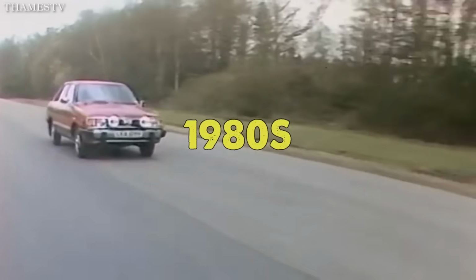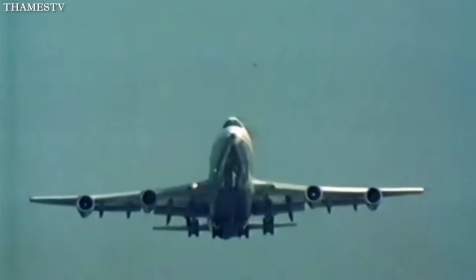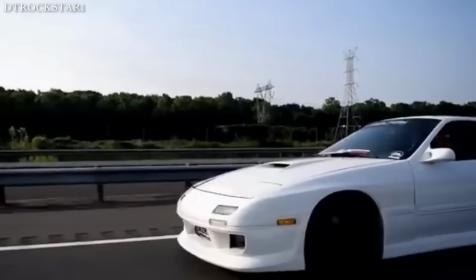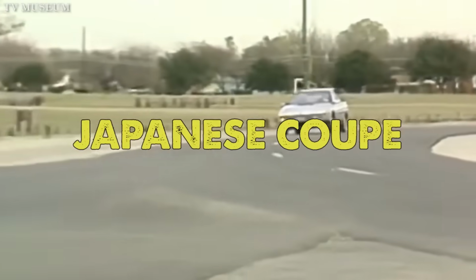In the middle of the 1980s, Subaru did something unexpected. They built a car that looked like it had been designed by a team of airplane engineers who had just watched a science fiction movie. It had a pointy nose, pop-up headlights, one giant windshield wiper, and doors so smooth they looked like a spaceship.